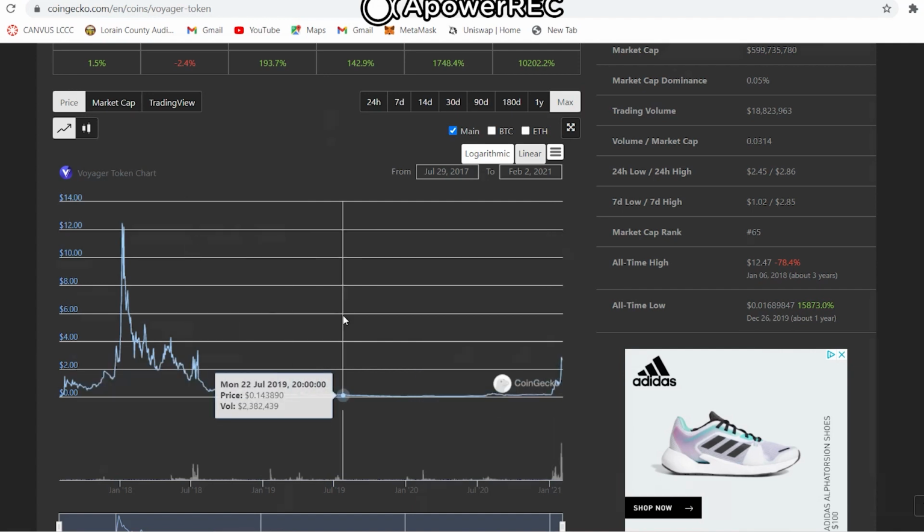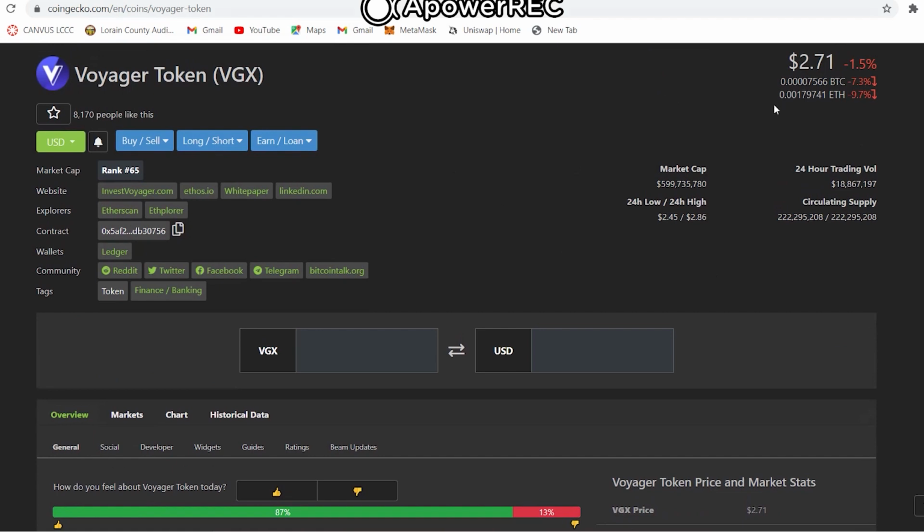Now, when they hit this all-time high, this token really didn't have much utility. It was more on hopes and dreams and white papers at that time and promises. Now, there's a real use case and more use cases coming, which I'm about to talk about. But first, let's go over some numbers. First of all, the market cap is almost 600 million, and it is ranked number 65, meaning the 65th highest market cap ranking out of all cryptocurrencies. This was in the 400s just about a month ago. And we have a total circulating supply of 222 million.